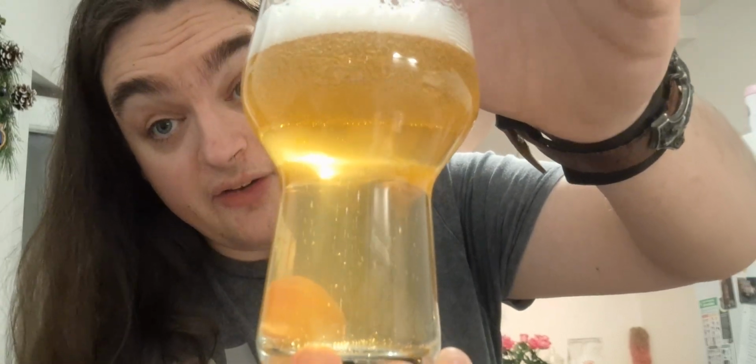This is a DDH West Coast IPA, and that is carbonated to hell. If I was to pick that up, I would say that is a lager on tap. Carlsberg, Carling. That's what it looks like. Anyway, let's get a smell. See what we get, shall we?